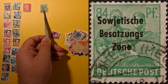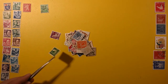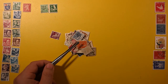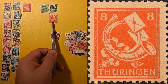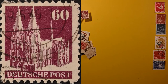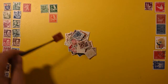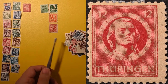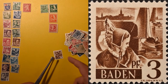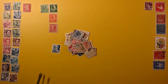And here's some Soviet zone. I'm going to leave a space because I think we're going to see some overprinted State of Berlins. Here's a Thüringen. Another Thüringen. And here's an Allied zone. Just add that over here for now. Another Thüringen. Finger in there. These are going to be hard to separate. There we go. A 3 from Baden and a 10 from Baden.